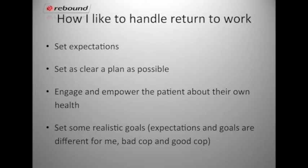This is obviously super important. I've been touching on this briefly, but you've got to engage people in their own healthcare, more so with this than a lot of other things. They have to be involved in this. They have to be bought into the idea that they are going to get back to work, and that they may have to do some things that will get them to be feeling better. And then setting some realistic goals.